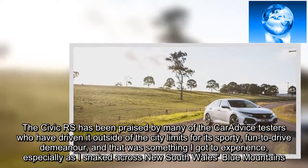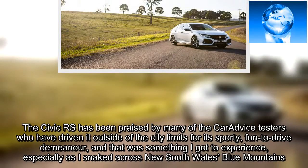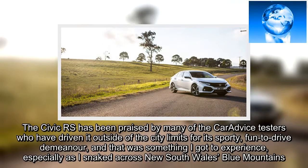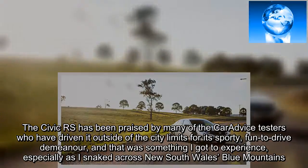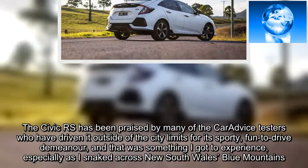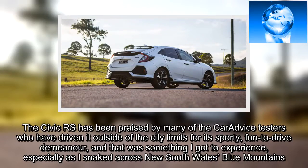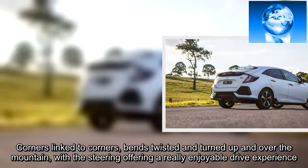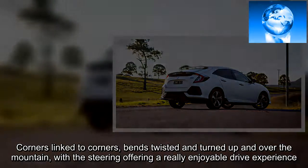The Civic RS has been praised by many of the CarAdvice testers who have driven it outside of the city limits for its sporty, fun-to-drive demeanor, and that was something I got to experience, especially as I snaked across New South Wales' Blue Mountains. Corners linked to corners, bends twisted and turned up and over the mountain, with the steering offering a really enjoyable drive experience.